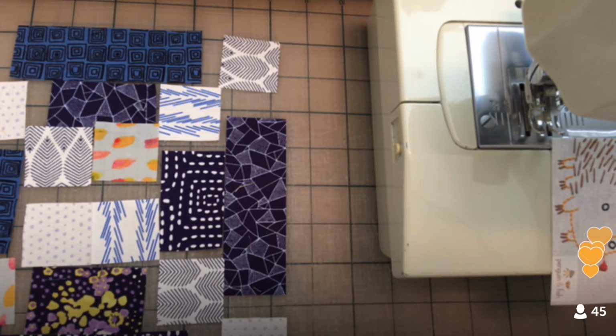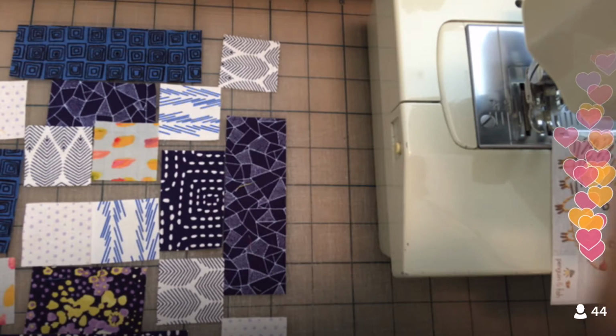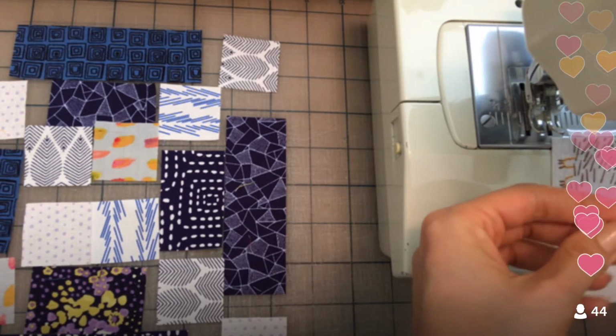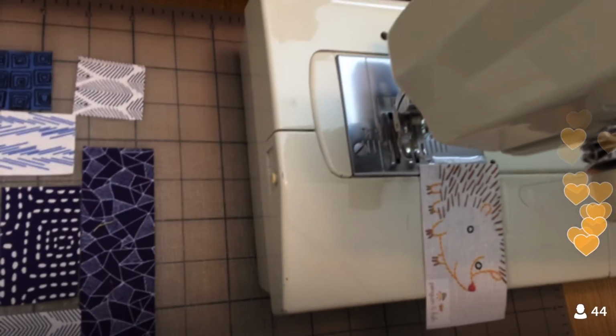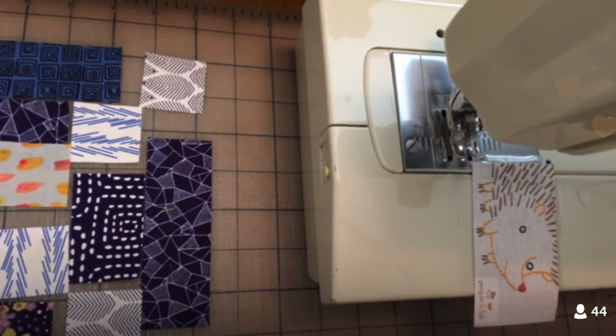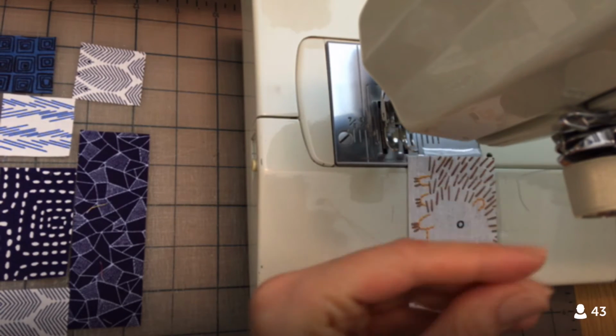I have to thread it yet. Two nights ago, we were stitching with the thicker 12 weight thread. So I have to put my 50 weight thread back in. Here, I can even scooch a little bit more so you can see. Oh, you still kind of can't see. There we go. A little dial, let's get that in there.